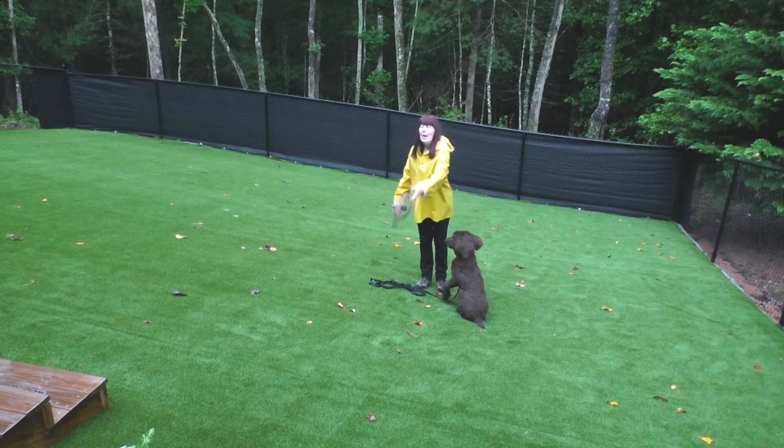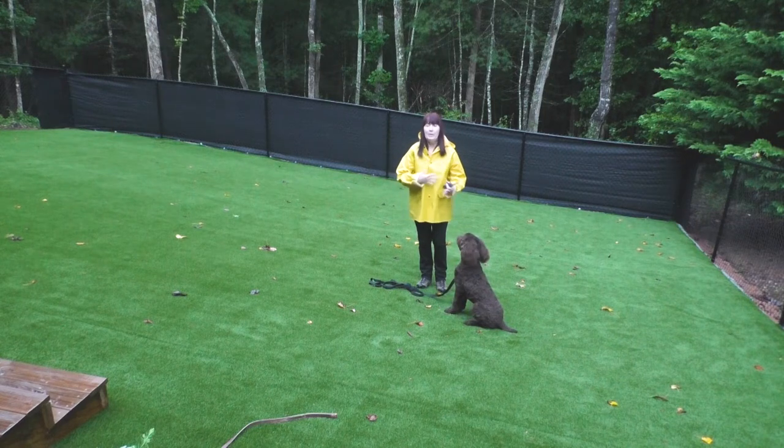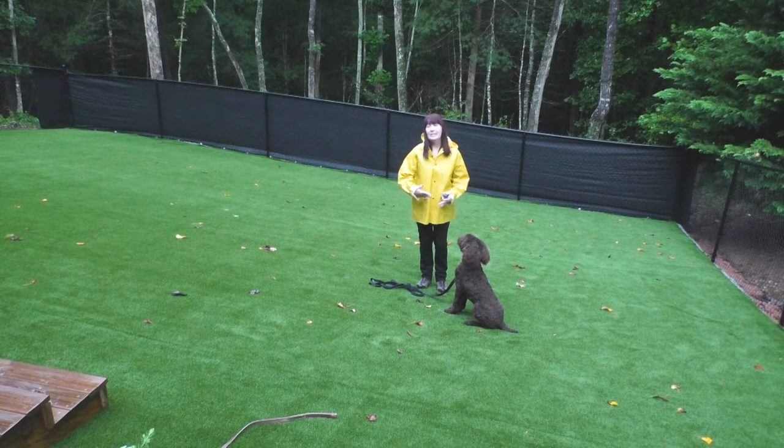He's going to work on dragging his 15-foot leash. Once we move outside the fencing area, he'll have to be used to the weight of dragging it. It's going to get tangled in the leaves and the forest and that sort of thing. So that's how we're working on this.